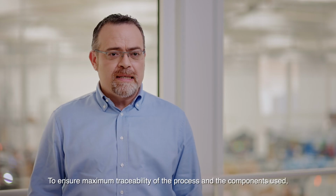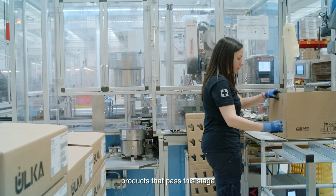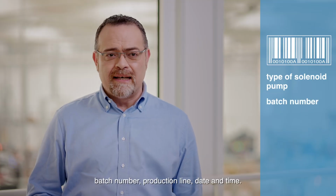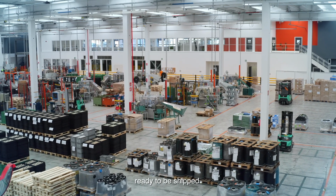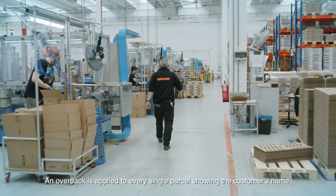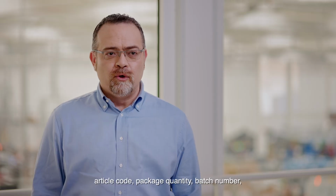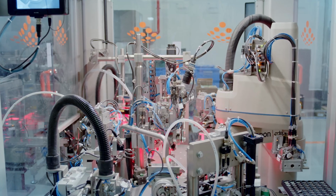To ensure maximum traceability of the process and the components used, products that pass this stage are given a label showing the type of solenoid pump, batch number, production line, date, and time. At this point, the pump is complete and is packed, ready to be shipped. An overpack is applied to every single parcel, showing the customer's name, article code, package quantity, batch number, all accompanied by a barcode and QR code.